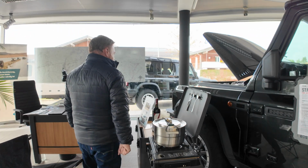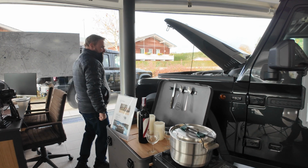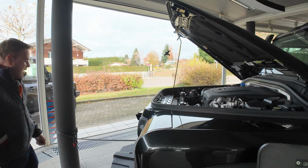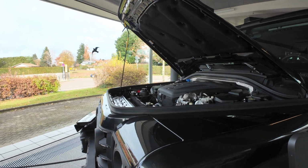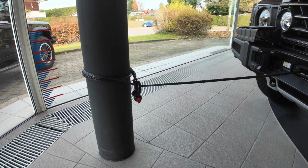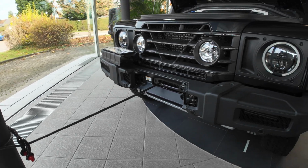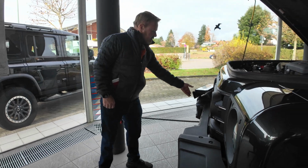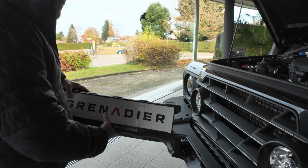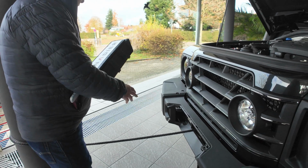But good display. Ah, and here's the winch. I like that. They've got the winch tied around the pole, the beam at the dealership. But see, this piece just pops out, and the winch is underneath it.